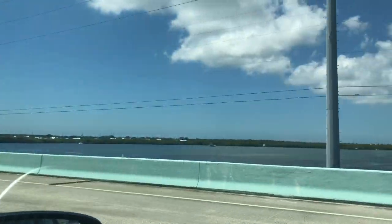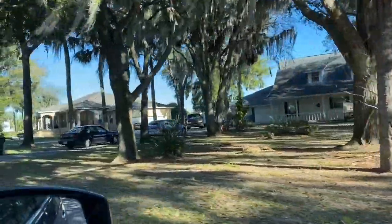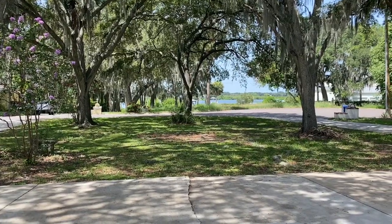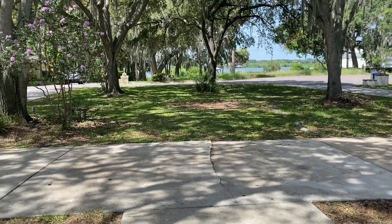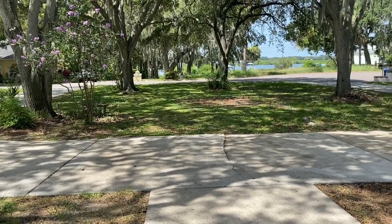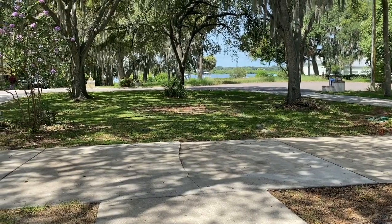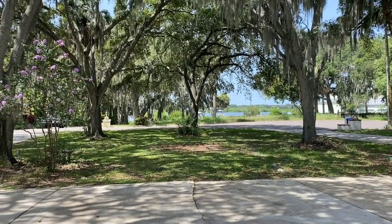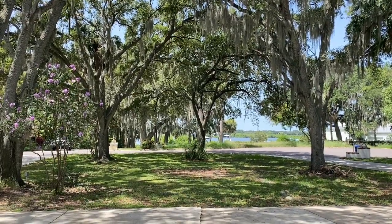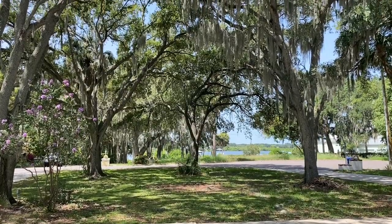Take in the view. You won't be seeing too much more of this. And here we are at the new location. Not much to see here. I think it's a beautiful scenery, but as you can see, very much a blank space. A blank canvas for sure. I do love the tall grand oak trees and the moss hanging down. It looks like a postcard to me.